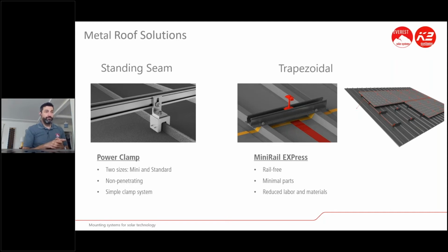So, again, the other solutions for metal roofs, we are doing a roofing webinar on the 22nd later this month. So I'm going to get into some of these in more detail. But just to let you know, I mentioned the standing seam clamp, which we call our power clamp. We have 2 sizes, the mini and the standard. I actually have both right here.